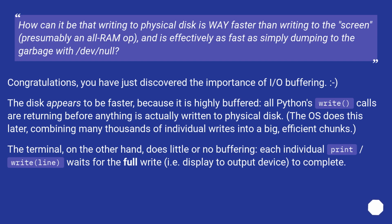The disk appears to be faster because it is highly buffered. All of Python's write calls are returning before anything is actually written to physical disk. The OS does this later, combining many thousands of individual writes into big, efficient chunks. The terminal, on the other hand, does little or no buffering. Each individual print or write line waits for the full write, i.e. display to output device, to complete.